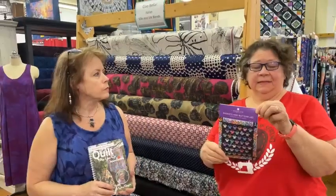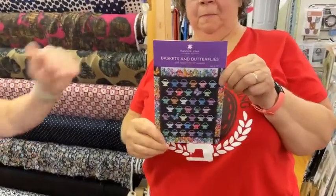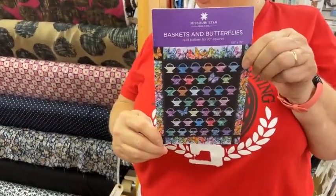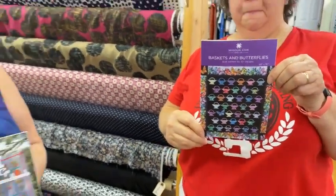For this 68 by 76 quilt, it only takes one layer cake. Oh, there you go. So really cool. That's going to be beautiful. They've obviously used black with this, but you could use white instead. They've put butterflies around the outside edge, which seems a little bit intense for me. But you know what? It could have any border around it. It could have anything you would like. So there's a lot there.